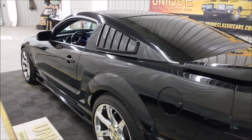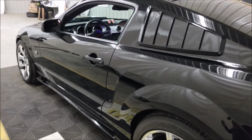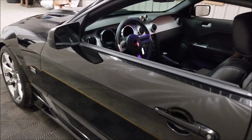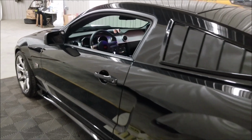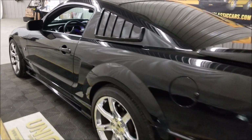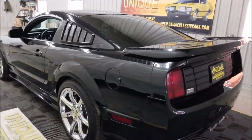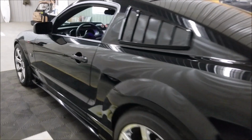This car new actually was $61,241. So with a little over 10,000 miles, 10,600 and some it is, it's a pretty good bargain considering what these cars were new, how much life is left in this car. You can tell it's been well cared for, well taken care of. Let's go ahead and check this interior out.